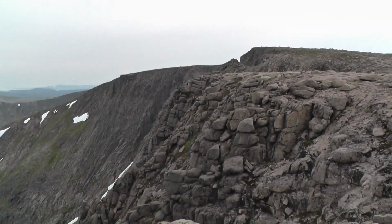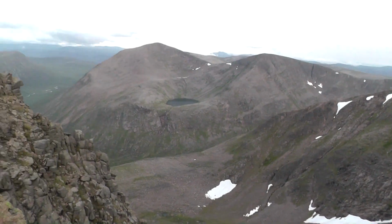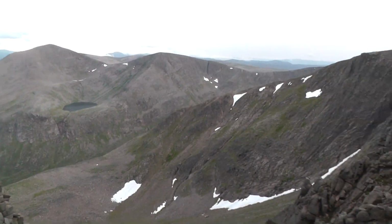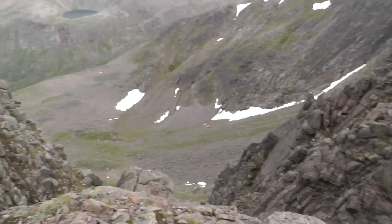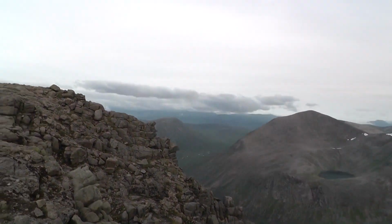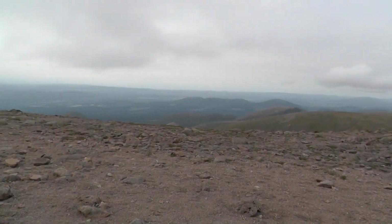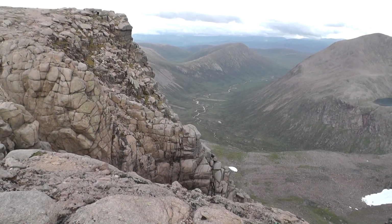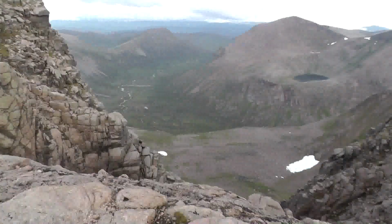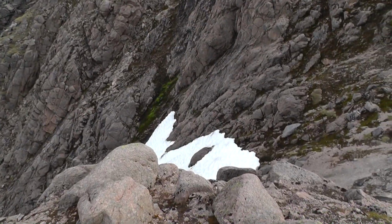So we're now to the summit plateau. Our friend... it's rather special up here. Good place for camping. Can't wait.